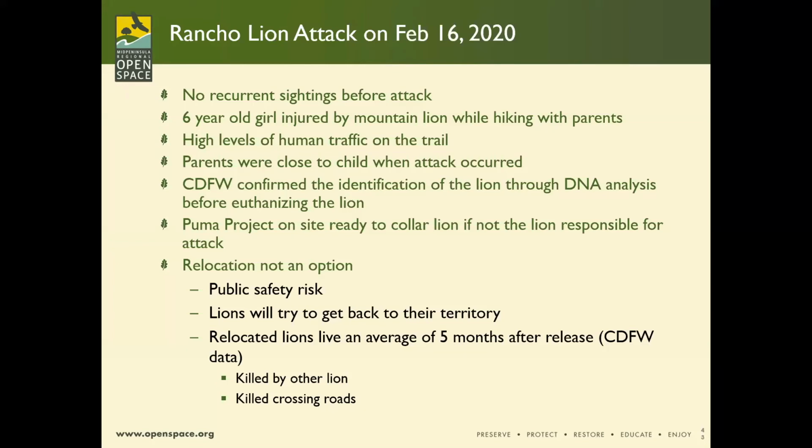in these instances. And first and foremost, it's because there's a continued public safety risk. If a mountain lion has attacked a person, it's shown that it's willing to do so. There's not really anywhere in the state that you can relocate a mountain lion where it won't have an opportunity to do so again. Also, lions will try very hard to get back into their territory.